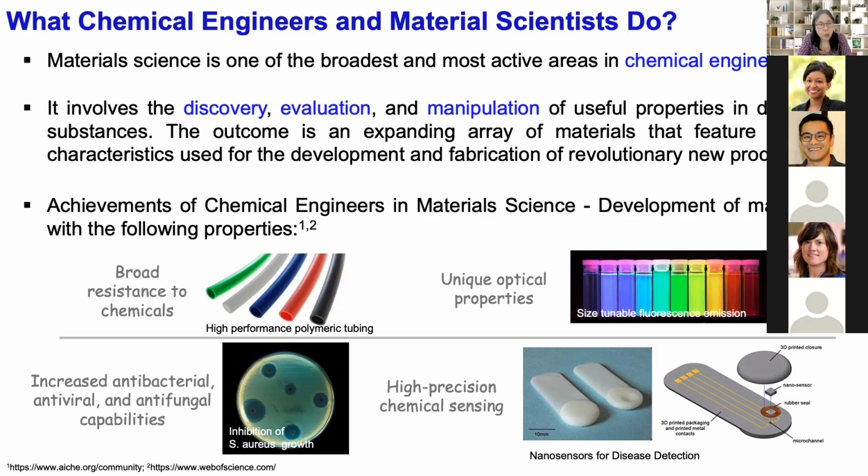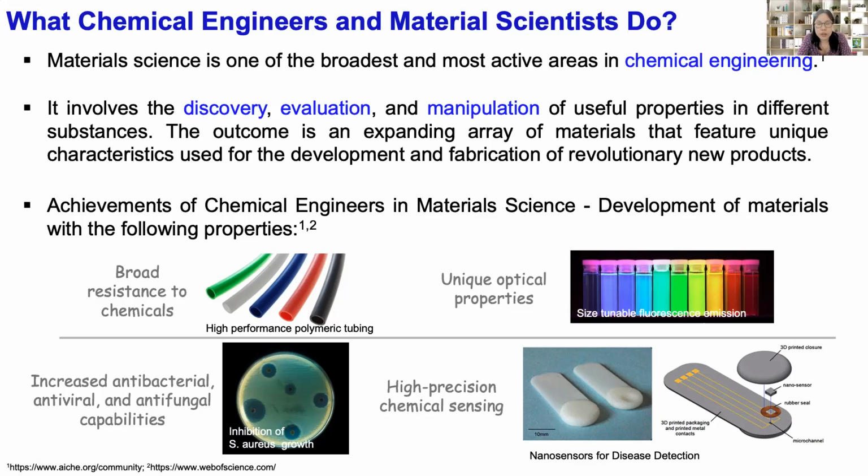For instance, the quantum dots shown on the right top are nowadays gaining more and more attention and used in high-end LED screens. On the bottom left of the slide, biomaterials is also an important subtopic of chemical engineering materials research. We especially appreciate the importance of this subtopic during this COVID outbreak.